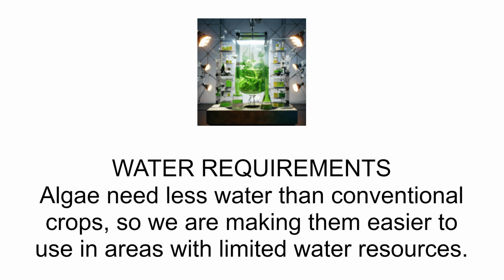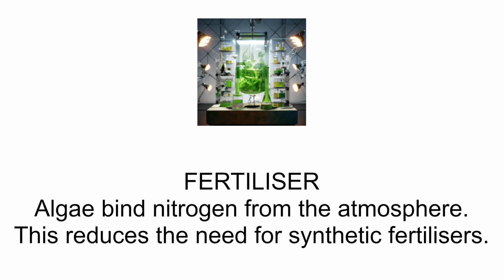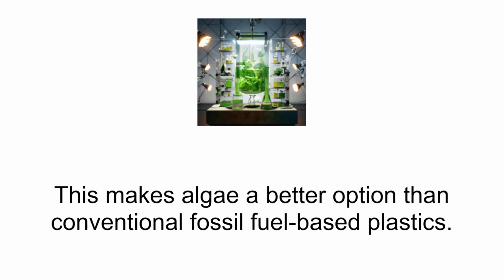limited water resources. Depending on their use, many algae also grow in salt water, which could reduce the need for fresh water. Fertilizer. Algae bind nitrogen from the atmosphere. This reduces the need for synthetic fertilizers. Carbon sequestration. Algae absorb carbon dioxide from the atmosphere during photosynthesis, helping to reduce greenhouse gas emissions. This makes algae a better option than conventional fossil fuel-based plastics.